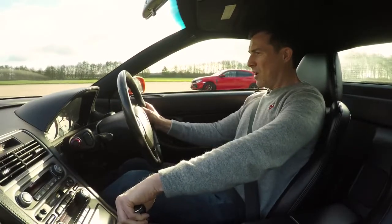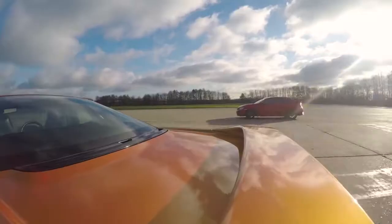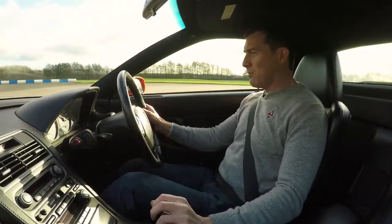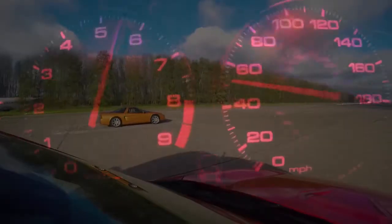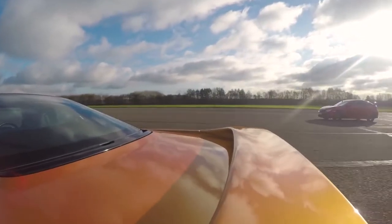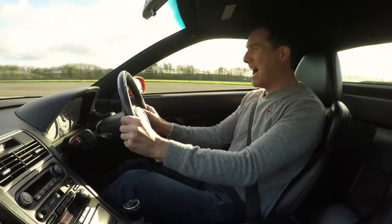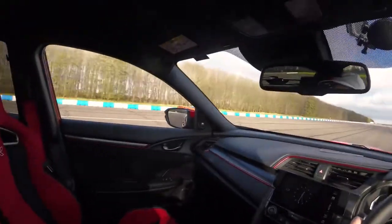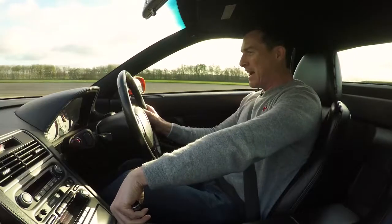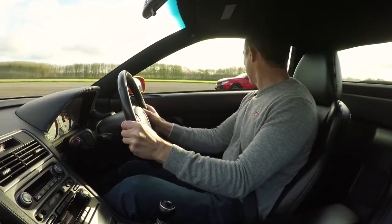Good traction, rear wheel drive, better than front off the line. It's close though, I can hold onto my revs all the way to 8,000 RPM. He's coming back at me now! Come on NSX! But I can hold on, I think, because of all those revs.